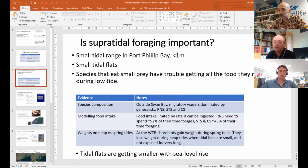We've calculated that redneck stints need to spend 52% of their day foraging to meet their energy needs. It's about 45% for sharp-tailed sandpipers and curlew sandpipers. For larger shorebirds, it's a smaller proportion still. And of course, the tide is high for half the day, so it's very marginal there for redneck stints, and quite marginal for sharp-tailed sandpipers and curlew sandpipers. And it gets even more marginal when you consider neap tides and spring tides.